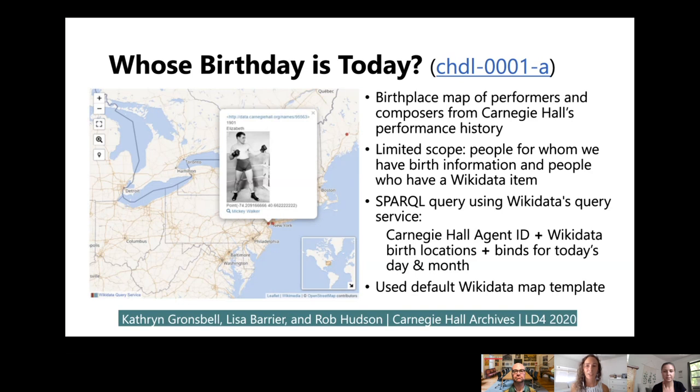For this experiment, we generated a birthplace map of performers and composers from Carnegie Hall's performance history search. So to do so, we use Wikidata's query service to create a SPARQL query with the Carnegie Hall agent ID, Wikidata birth locations, and binds for today's date and month. So you can find more details about this query in the method section of the lab report. I won't get into it here. But then we use the default Wikidata map template to display our results as a visualization.